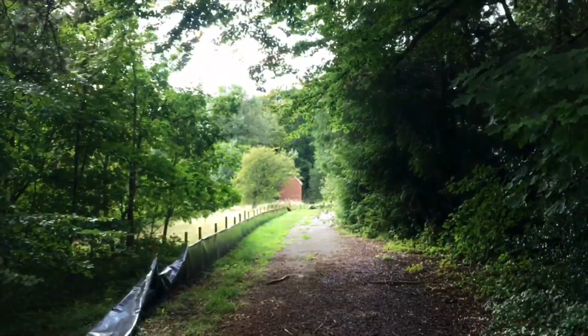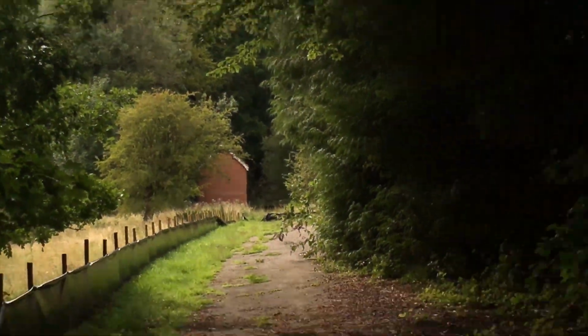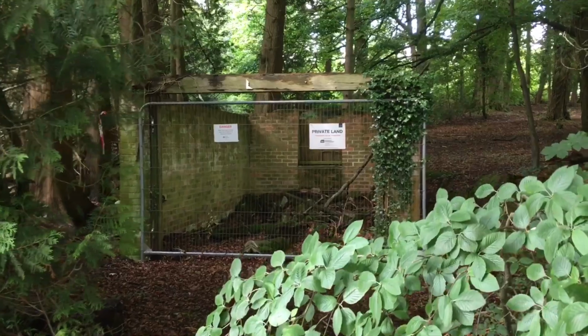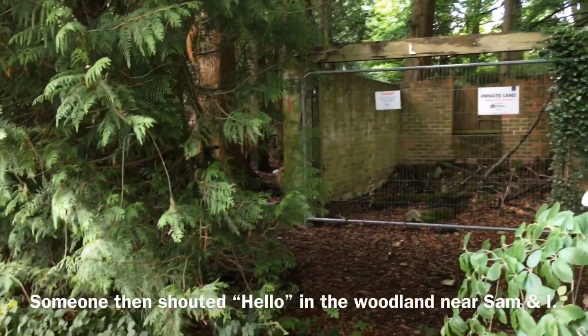So, yeah. But there is a house up there and I don't know if that's abandoned. I'm assuming it is because there's no other access up here. Should we just walk up there? Yeah. Might as well. There's another outhouse building. Not really sure what to describe it as.